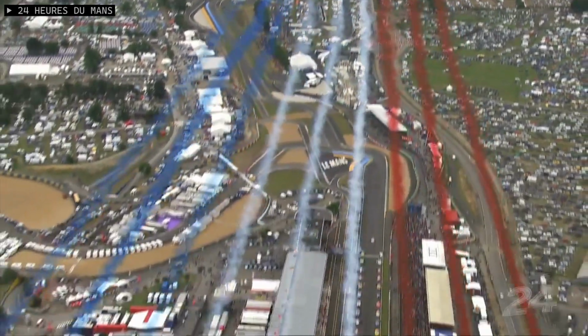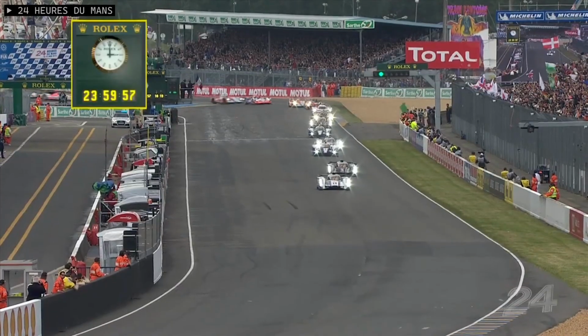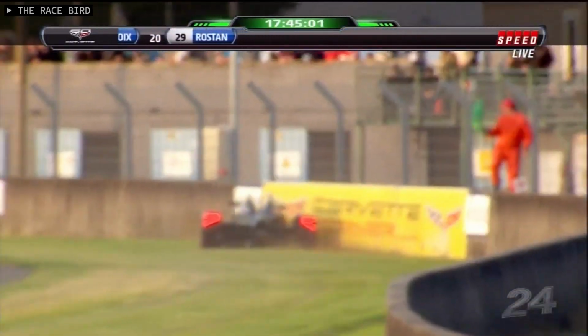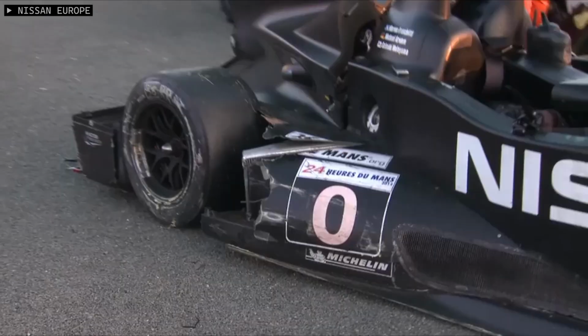The 24-hour battle had begun, and to everyone's surprise, it impressed. Pace was strong and it managed to stay mostly reliable. But then, after 6 hours and over 1,000 kilometers of racing, heartbreak. A Toyota LMP1 crossed the track like a bowling ball, slamming into the tiny DeltaWing, and the contact sent it off the road and into the wall.